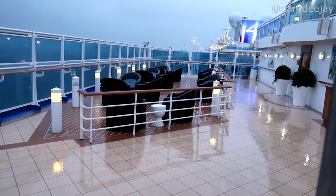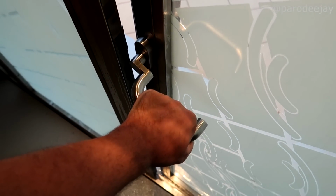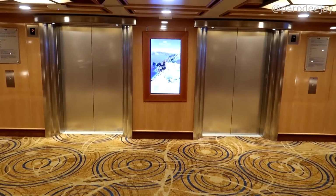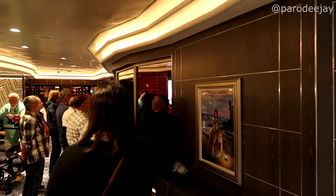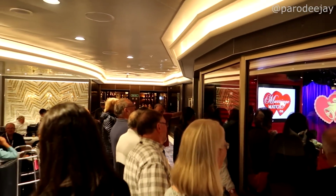Oh, there's a door here leading to an outside deck. Yeah, that weather is going to make me stop right there. Man, that was an amazing deck. Let's not look at it later. Alright, back out to the elevators. Welcome to deck 7. Oh, it's a marriage match night, which of course is standing room only and then some. Now, let's see if we can get by.